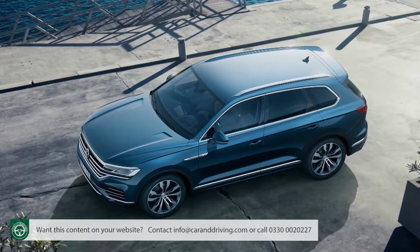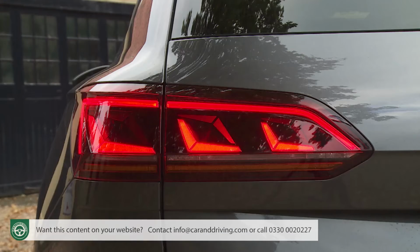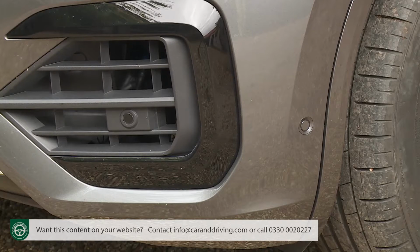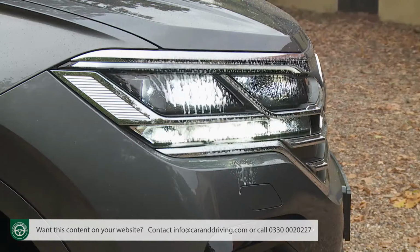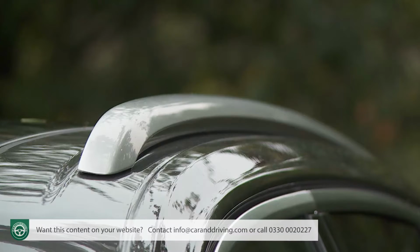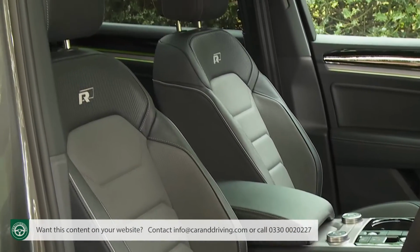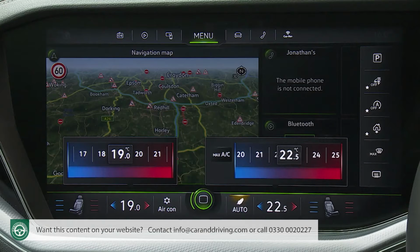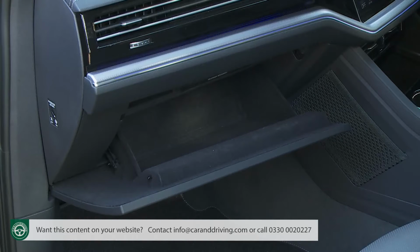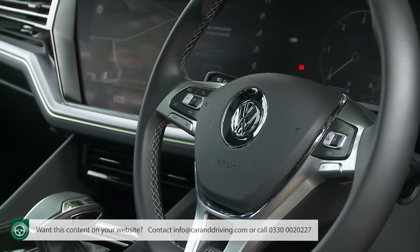Even the base SEL version comes with 19-inch alloy wheels, full LED headlamps and tail lamps, front and rear parking sensors, power folding electric heated mirrors, heated windscreen washer jets, auto headlamps and wipers, roof rails and an alarm. Surprisingly though, you don't get a powered tailgate at this level. Inside you'll find Vienna black leather seats that are heated at the front, cruise control, 2-zone climate control, and that also includes a glove box, an auto-dimming rear view mirror and a multifunction leather trimmed steering wheel.